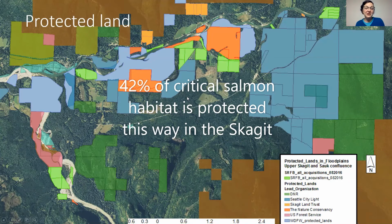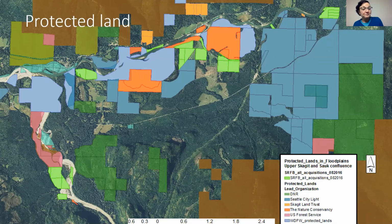There are many organizations that have claims on parts of these lands, including the Department of Natural Resources, Seattle City Lights, Skagit Land Trust, the Nature Conservancy, U.S. Department of Fish and Wildlife, not to mention the North Cascades National Park. These areas have protections, they have rules set in place so that the land isn't degraded in such a way that it hinders our endangered Chinook.